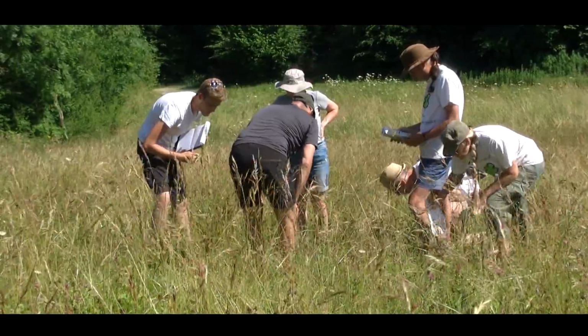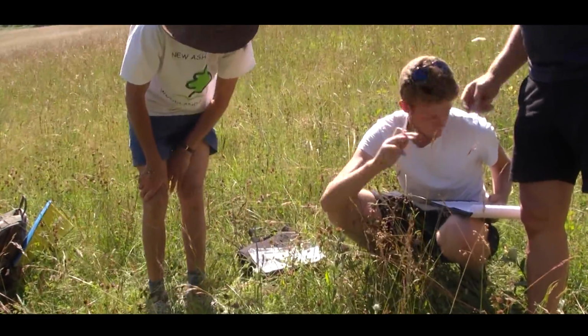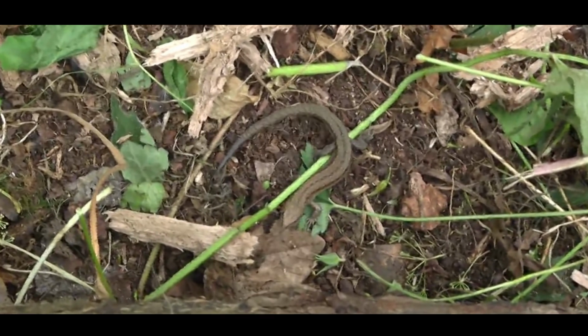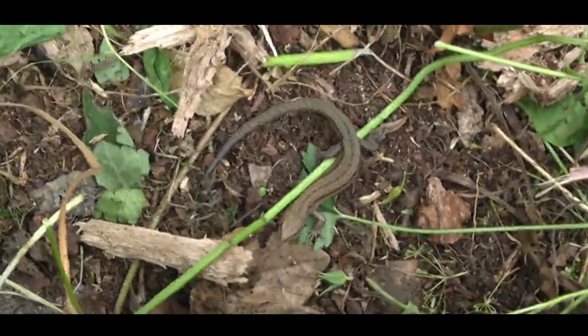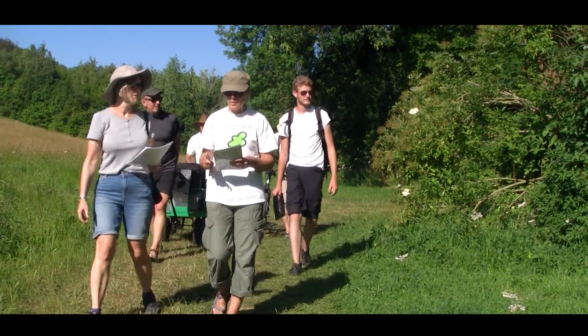And on the meadow they've been doing a survey where they put flat pieces of felt down for lizards to hide under, and in the sunshine the lizards come out and bask on them. I had no idea there were lizards down there.